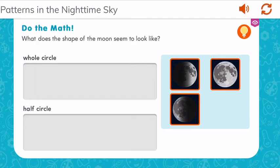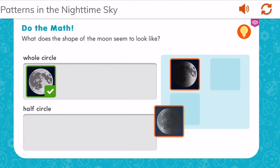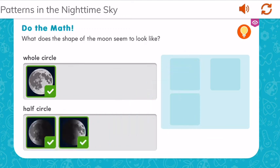What does the shape of the moon seem to look like? Can you sort the phases of the moon by shape? Which one's the whole circle? What about the half circle? Great job! The full moon looks like a whole circle. The first quarter moon and the third quarter moon each look like a half circle.